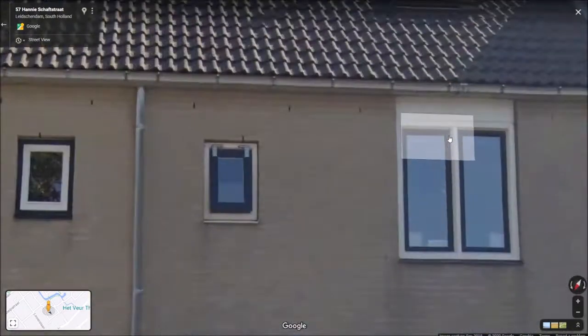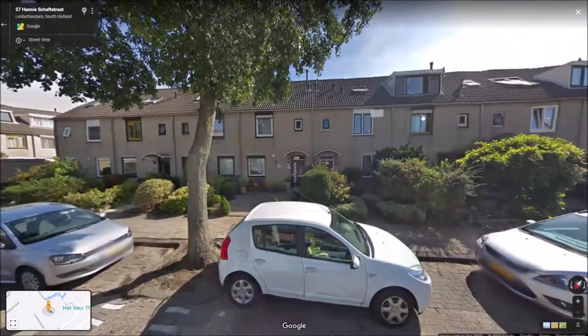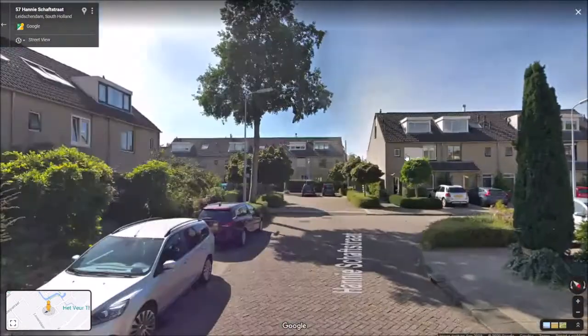Yeah. I haven't noticed it actually for a long time, but the contrast on the windows is actually a super useful clue for the Netherlands. I don't think any other country really plays with it like that.